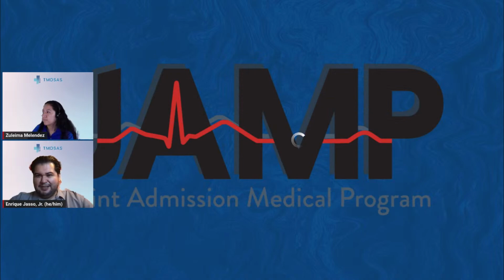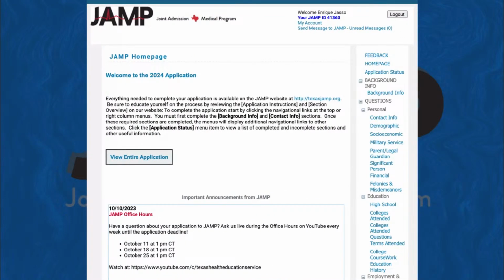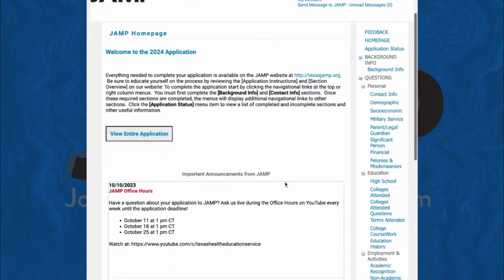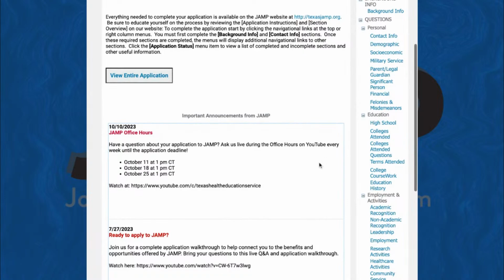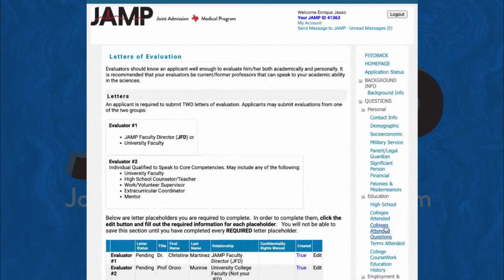So here we are on our application page. Let me go ahead and share that, and I'm going to make this larger. I'm going to remove myself from the image. There we go. So here on your application, of course, as you're completing the different parts of your application, down at the letters of evaluation section.